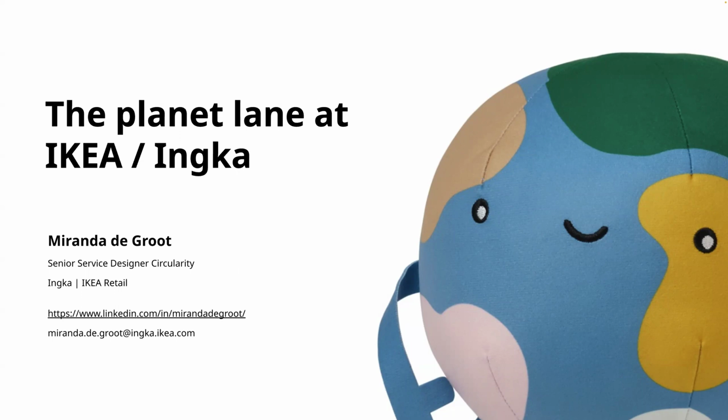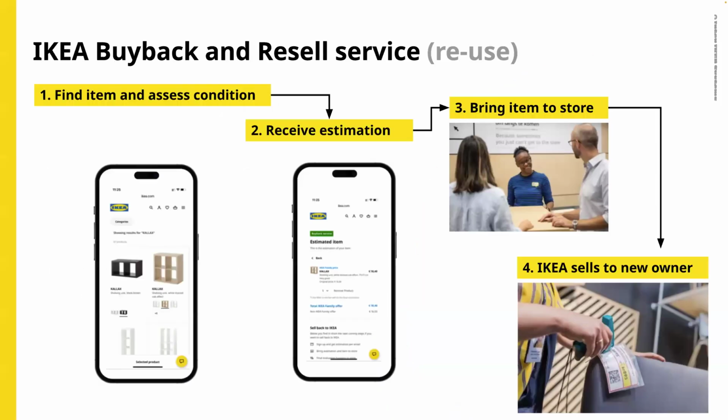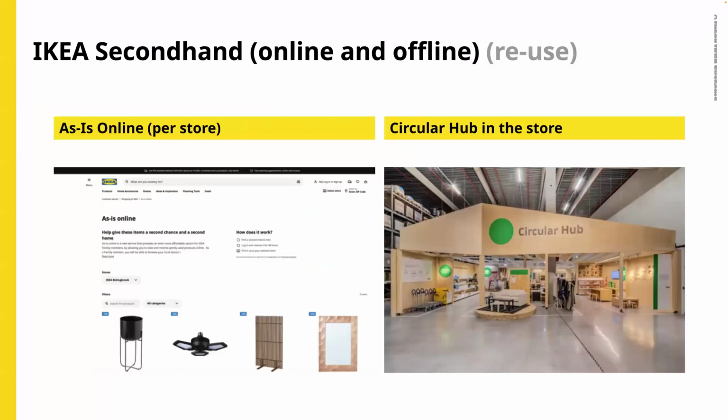So I'm in digital, and I worked on two services that are running. That's the IKEA buyback and resale service, which is an estimation tool that you can use to estimate the value of a secondhand IKEA item that you have at home. You will then get a QR code, you can bring it to the store, and we will sell it to a new owner. And it actually gets sold quite quickly, is our experience, most actually within 24 hours. So that's a reuse cycle from circularity.